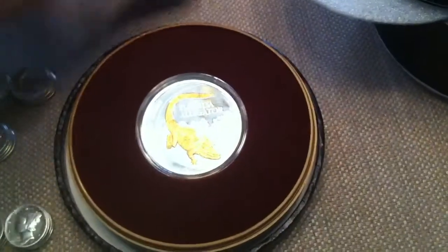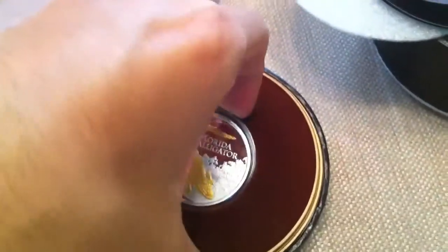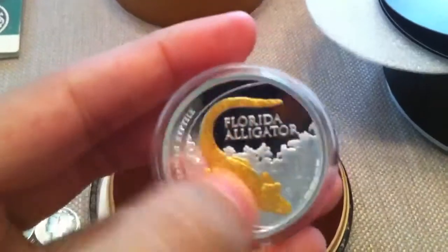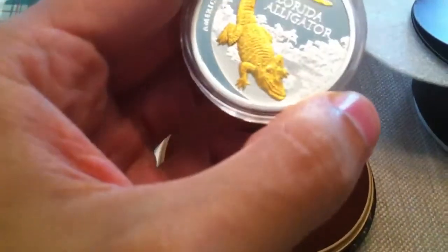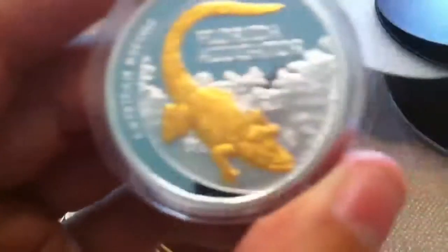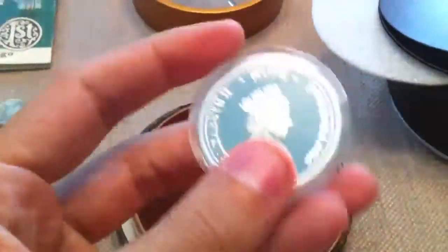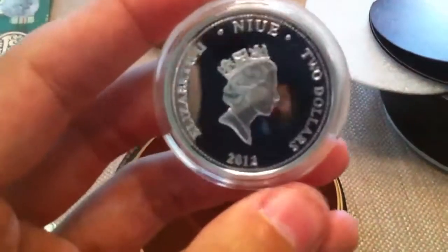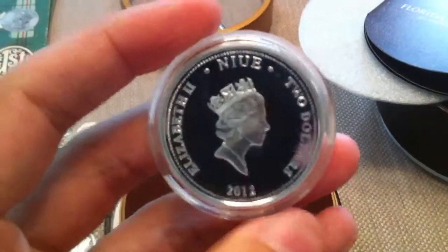And let me take it out. It's putting up a fight. Oh, there it goes. So as you see, it says American Reptile Florida Gator, alligator, and it's gold gilded. It says right here, fine silver 999 1 ounce. And this is a gorgeous coin. On the back it has Queen Elizabeth, $2, so I guess it is legal tender if you're a madman and you actually want to use this as real money.